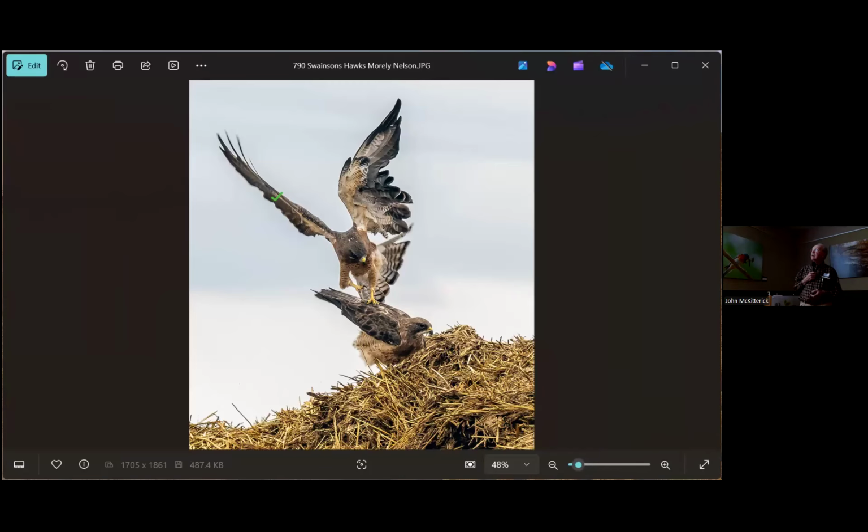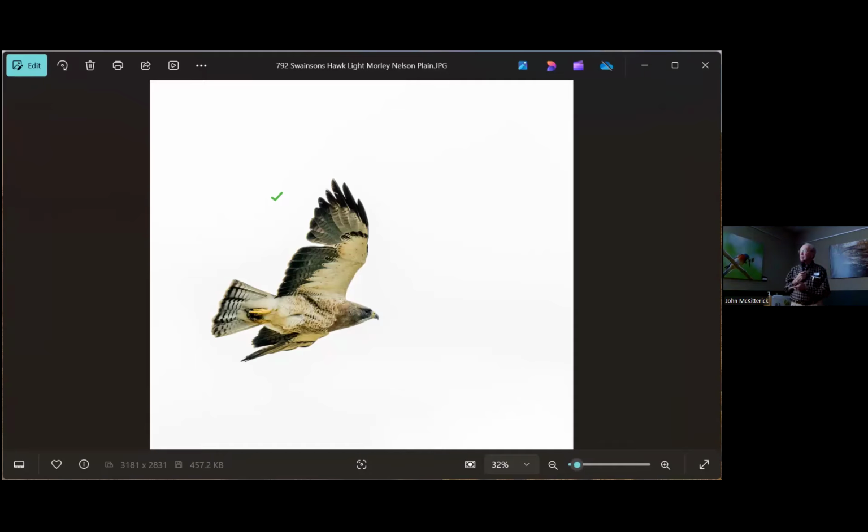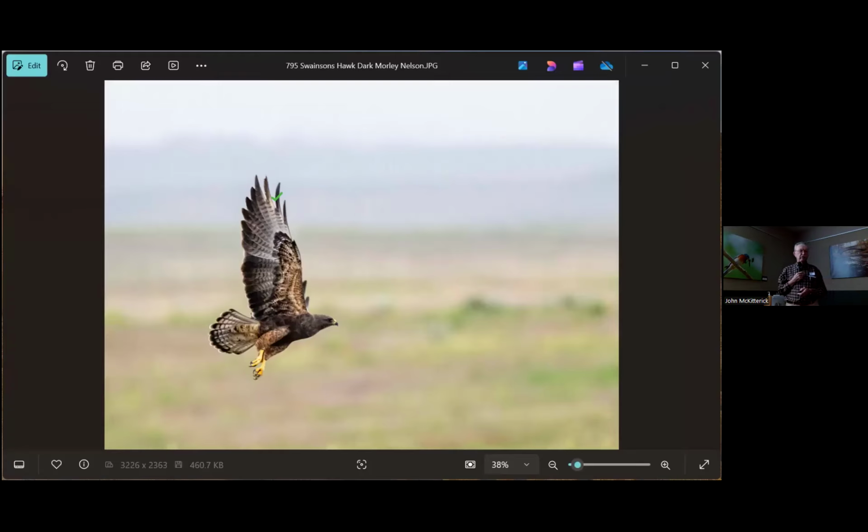And this is a pair of rufous Swainson's hawks copulating, on a pile of manure and straw, but you go through the same process with them. So here's a rufous morph hunting, getting ready to lock on a rodent of some kind. But this is the light morph, as close as I could get. A good example wouldn't have those few streaks on the belly. It'd be almost pure white. But here's the rufous morph of the Swainson's hawk. And there's a dark morph of the Swainson's hawk. And these are all out there together, flying around, to add to our confusion and perhaps yours.